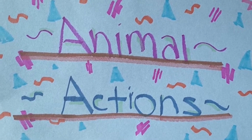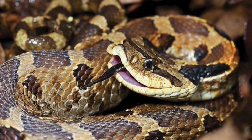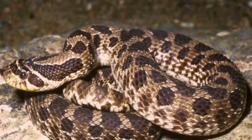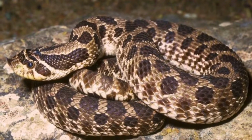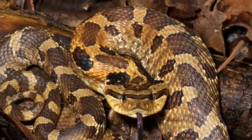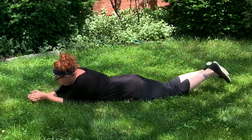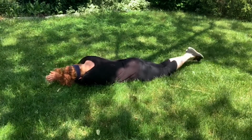Animal actions. Hognose snakes have many amazing adaptations, especially their defenses. Eastern hognose snakes like these live right here in Missouri. Let's pretend to be one. Start by slithering on the ground. Snakes use their muscles and belly scales to help move around.